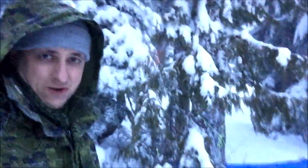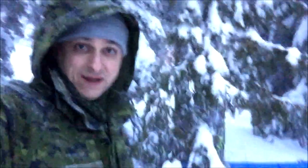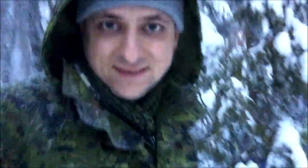And there it is, my own little shanty town. Welcoming, isn't it? Okay guys, I'm gonna go ahead and get dinner prepared. I'm pretty hungry. And the wind's still howling. It's calmed down a bit for the time being. I gotta get some better lighting. This headlamp is no bueno.